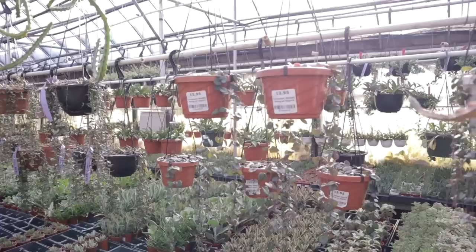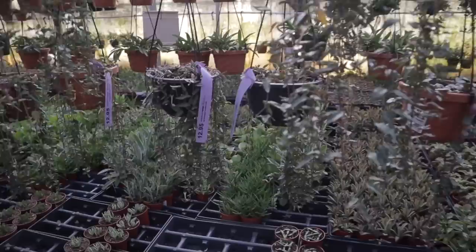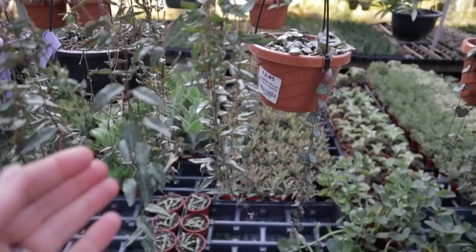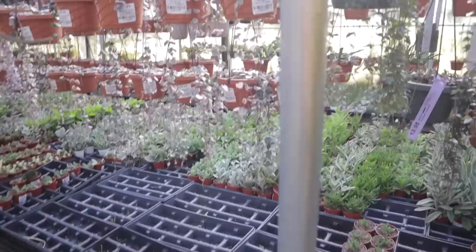These baskets are $12.95. That's a steal. $12.95 for these huge baskets of String of Hearts. Amazing. What are these? String of Spades, $12.95. They're very spade-like. Look at that. Interesting, right? String of Spades, $12.95. Big baskets of it. Variegated String of Hearts, nice basket sizes, $29.95.